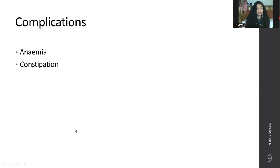Next is constipation. As a physiological change in pregnancy, the peristalsis movement. Peristalsis movement is a wave-like movement of your entire GI system. It starts from your mouth, from your esophagus. It ends at your rectum, anus. So it's a wave-like movement which propels the food forward and forward and forward, from esophagus to stomach to duodenum to jejunum, ileum, large intestine. Everywhere this one wave is just propelling the food forward.